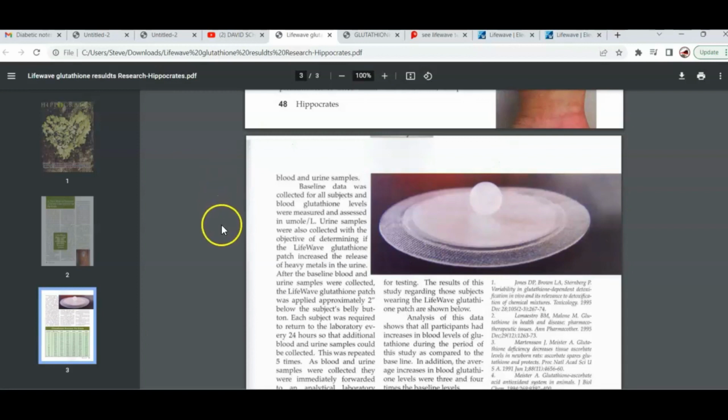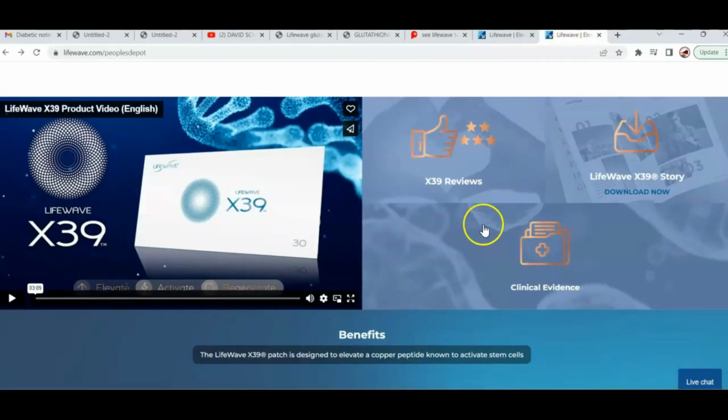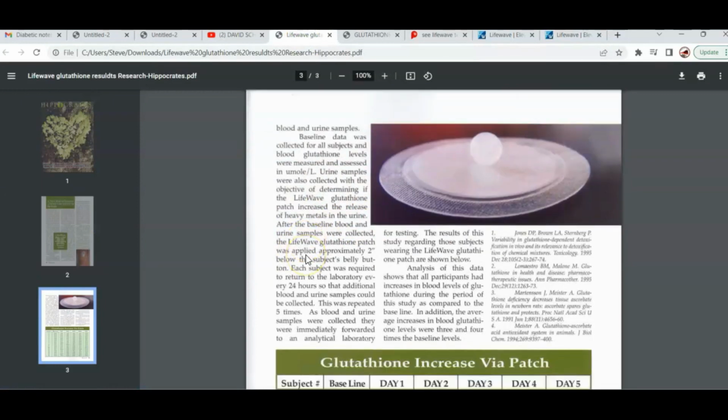Now, this is the finding of people. So in this particular published report, which you will also find in this area here, it talks about the study, and I'm going to go over this part of it and some of the results here.